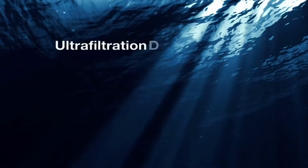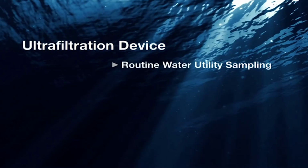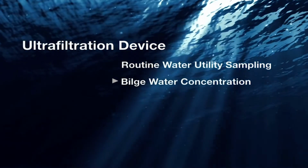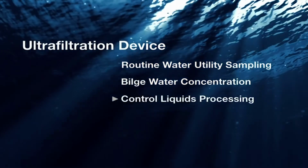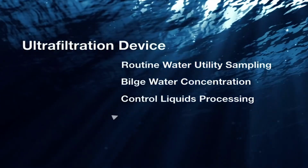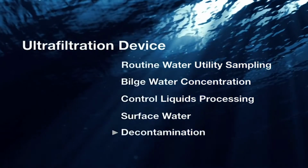The ultrafiltration device could also be used during routine sampling by water utilities. The device could help concentrate bilge water on shipping vessels, process control liquids from brewing and pharmaceutical industries, surface water for environmental studies, and decontamination water from cleanup sites.